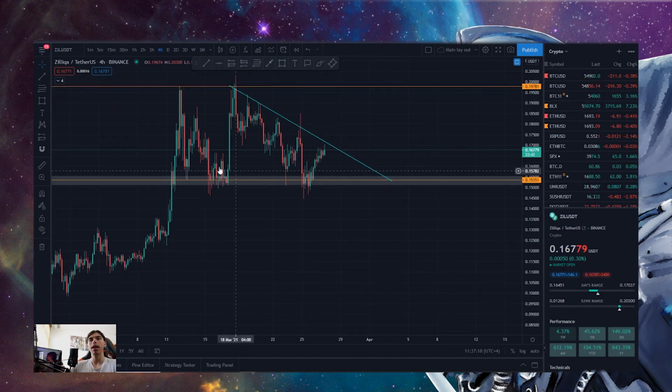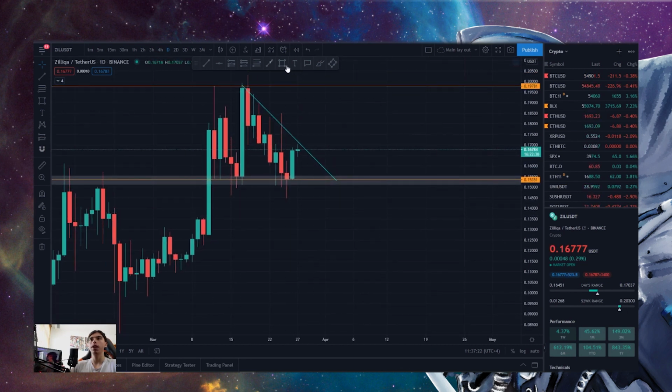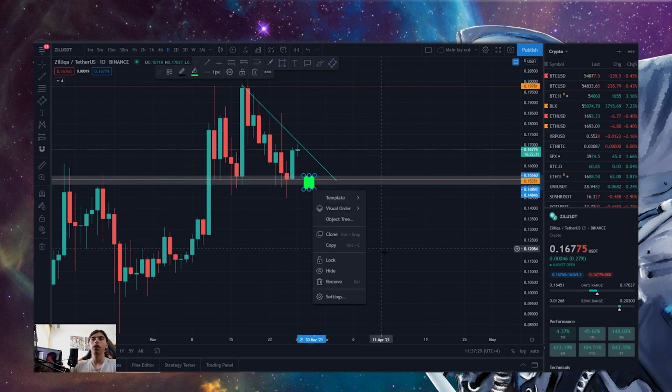But this base again has to hold here, especially on the daily. You can see how clear it is. If we were to get a closure below something like this, right? Any closure below like this is going to be an issue, right? So definitely keep your eyes on that.